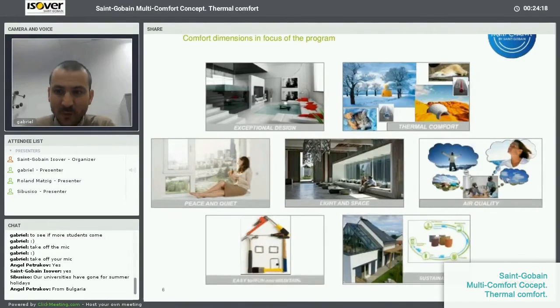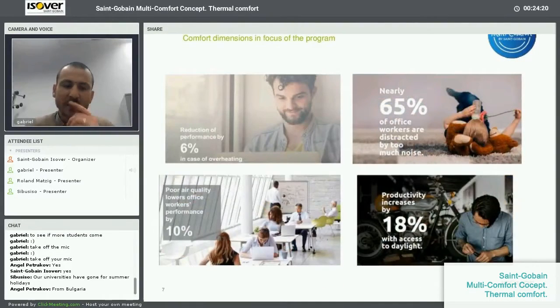The main reason for which we are looking at all of this, and we will see them a little bit later in more detail, is the fact that each and every one of these affects the way that humans perform in the building. So if you look at thermal comfort, in the case of overheating, you will have a decrease of performance.